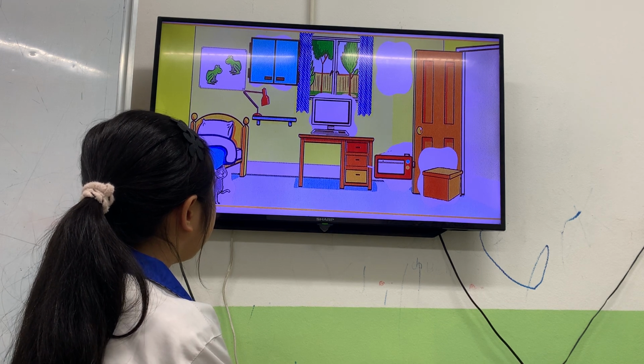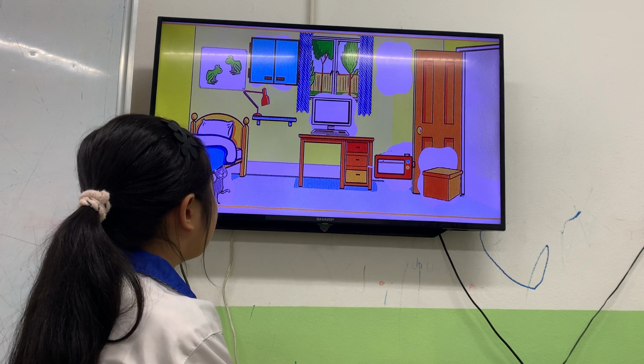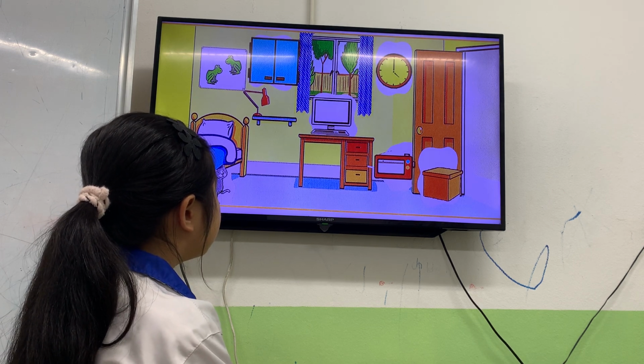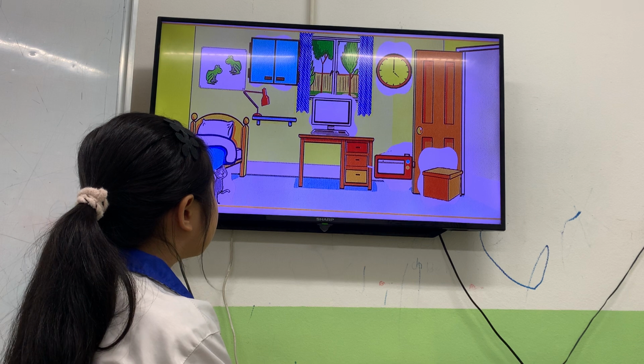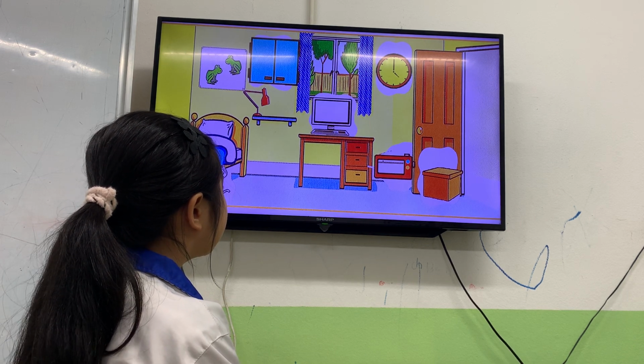The computer is on the table. Good job. And where's the clock? The clock is between the door and the window.